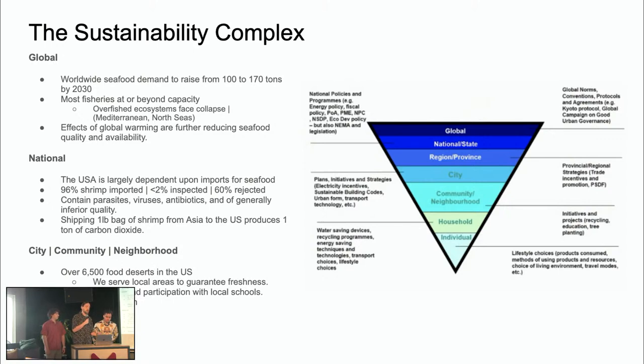Nationally, in the USA, we import the vast majority of our seafood. Shrimp, for instance, we import 96% of our shrimp. Of that 96%, less than 2% is inspected. 60% of that 2% is rejected. It is full of antibiotics, viruses, parasites, and is frequently of just inferior quality. Furthermore, shipping a 1 pound bag of that shrimp from Asia, where it is typically harvested, to the US produces 1 ton of carbon dioxide.